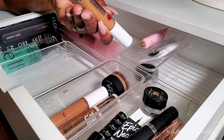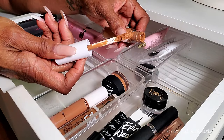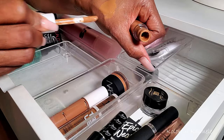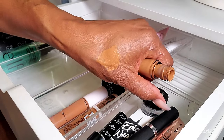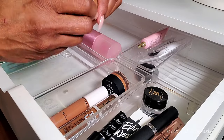I have Sunkissed, it has a doe foot applicator, which I love. And this is what that one looks like. Crazy coverage, beautiful shade, really, really nice. I like the J.Cat Concealer.